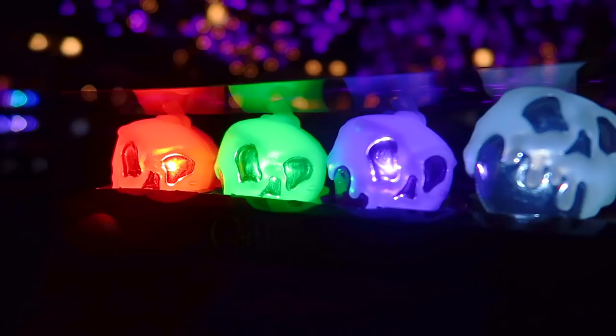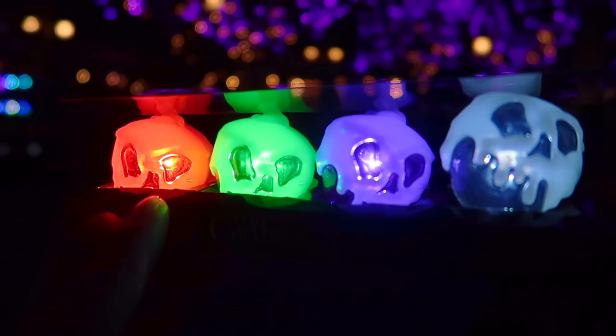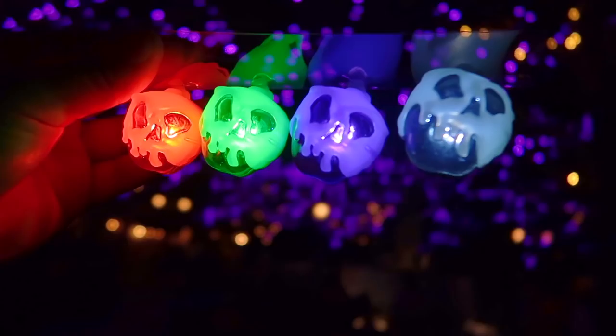Wait, hold on, stop the vlog. Before we go, guys, we wanted to show you the light up cubes in the 4-pack. So this is the black one, purple, green, and red. Honestly, this looks absolutely amazing, especially with the purple in the back. I really, really like that. And then you hear the Oogie Boogie. He continuously laughs at us.